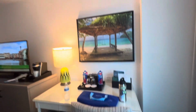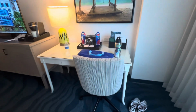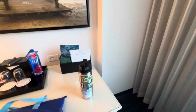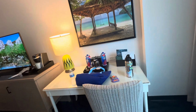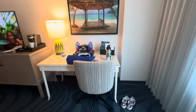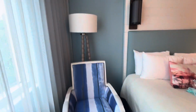Then we have a tape. Look how pretty this picture is. I love this. I didn't notice this before. And then this is like if you want to... There's no snacks in here. Oh no. I forgot the snack bag in the car. Did you leave it out there? I wasn't carrying it. Oh, there it is. And then this is the work area if you need to do some work. Pretty lamp. And then a chair.